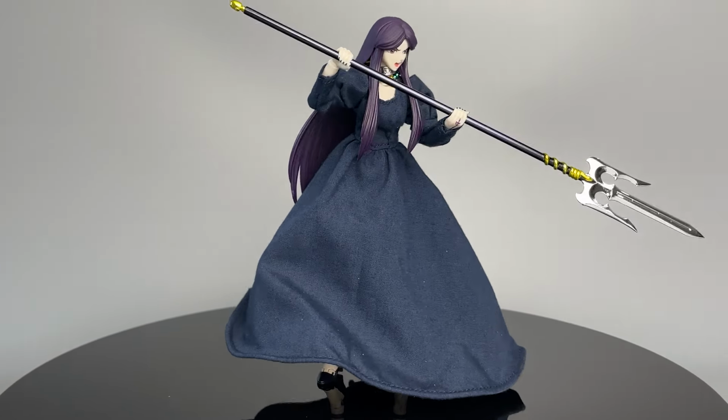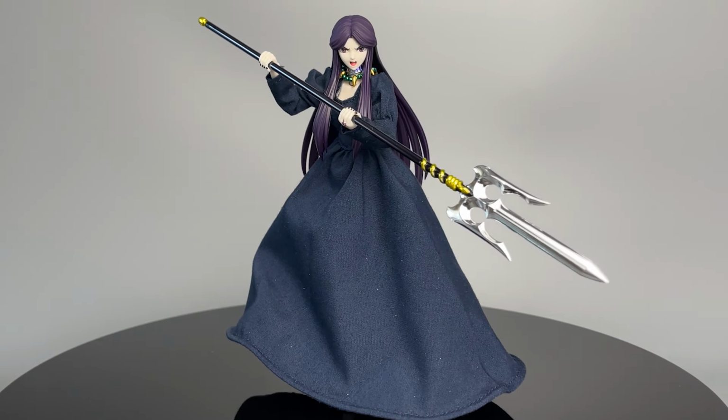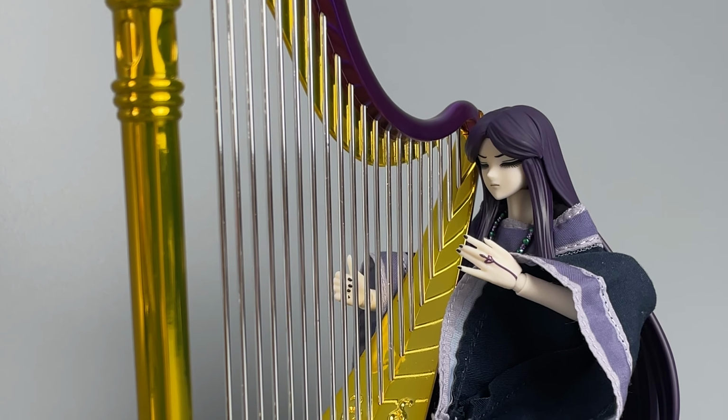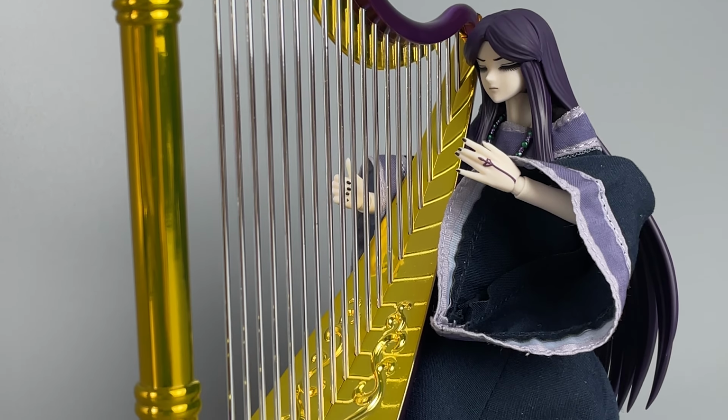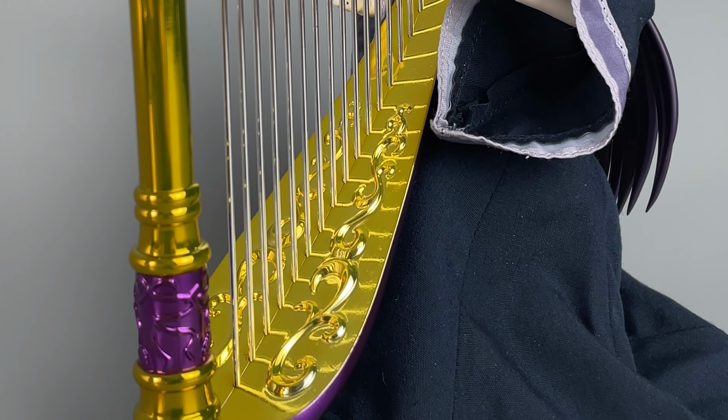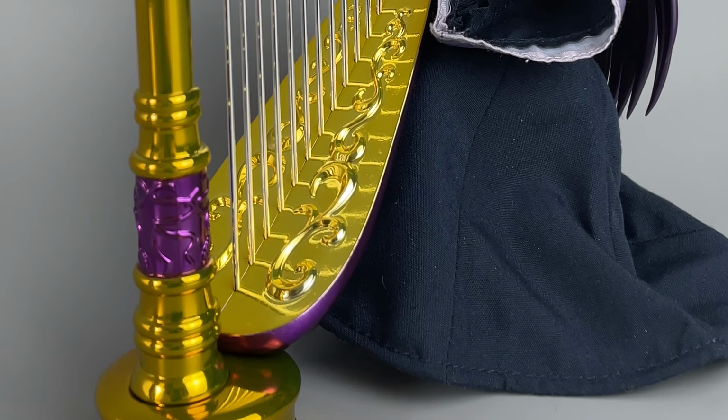The overall experience with the Saint Cloth Myth EX Pandora: my feeling is the visual likeness is decent, but the actual playability isn't very good. Specifically, the dress is hard to pose, and the figure has considerable issues with standing stability, which makes it a bit troublesome to handle.